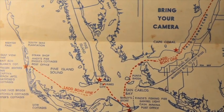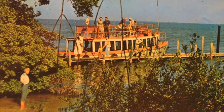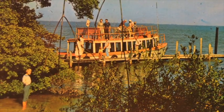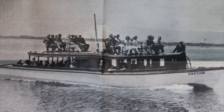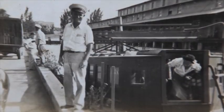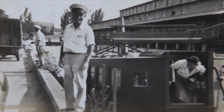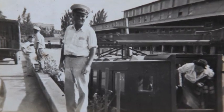The round trip was $3 with 30 cents tax, and it went from the yacht basin by the exhibition hall. It was a grand day out on the island. After a while, you saw seating for about 30 or 40 people on top of that. So it became a sightseeing boat as well as a mailboat. The causeway was open in May, but he continued to run the mail on the boat until the end of December, and then he just retired.